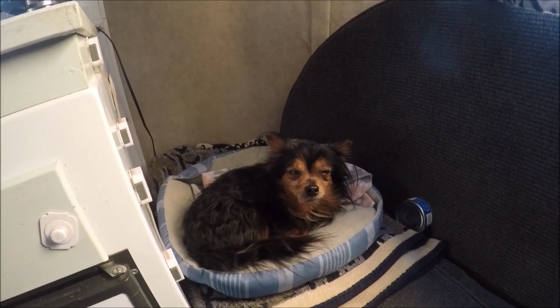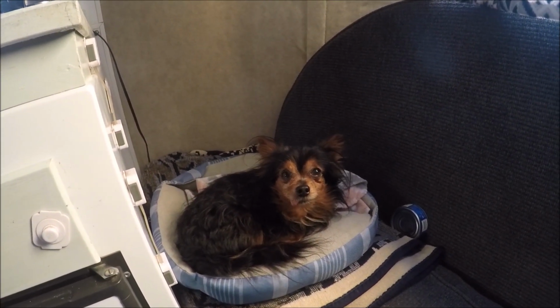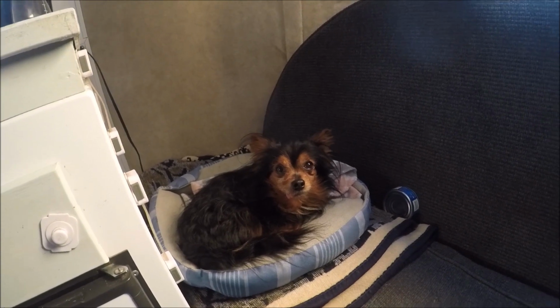Old little man in his bed. We're getting ready to walk outside.